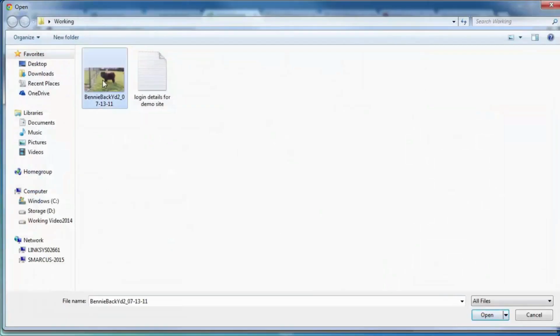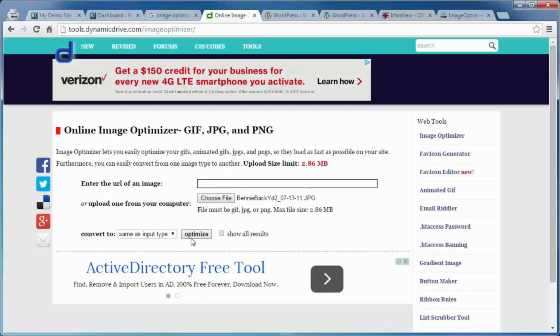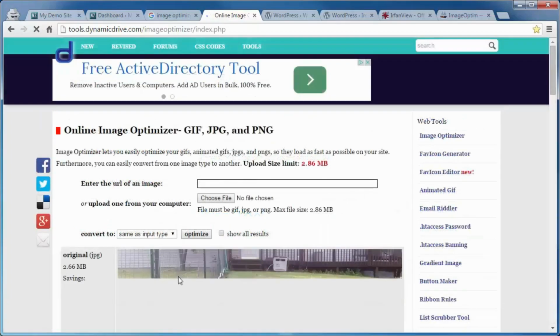Now this one here is a little under the max of 2.86. I think this is 2.66 megabytes. And then I'm going to show you all the results, and then just click on optimize. Now, once this goes through and does its thing, it's going to give you a whole list of the images, and then you'll just scroll down, pick the best one that looks good but also has the best reduction in file size without sacrificing the quality of the image.